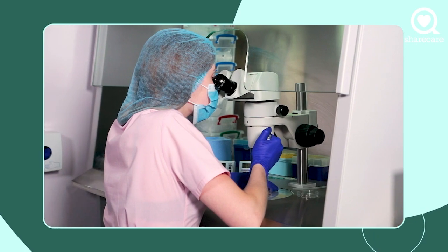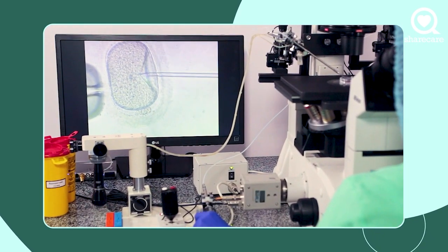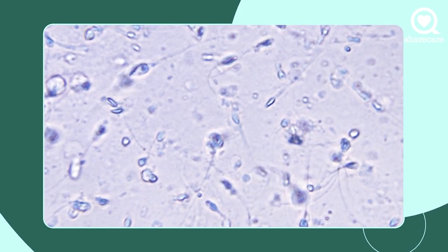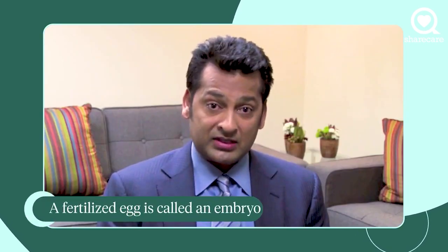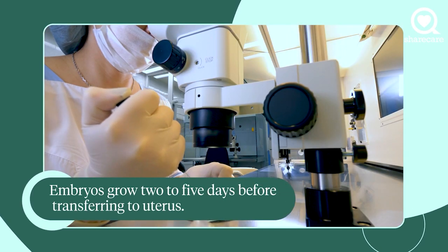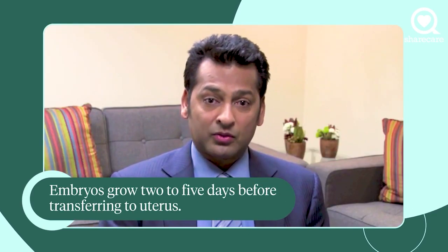The egg is immediately handed to the embryologist who finds the egg and then injects it with sperm or puts the egg actually in a little petri dish with thousands of sperm. We look the next day to see if we have fertilized eggs, now called embryos, and allow those embryos to grow anywhere from 2 to 5 days before transferring them back to the woman's uterus.